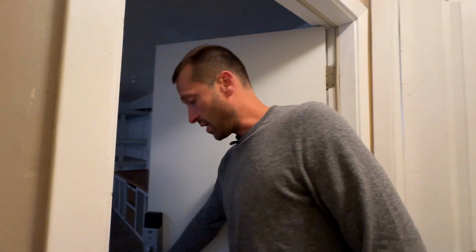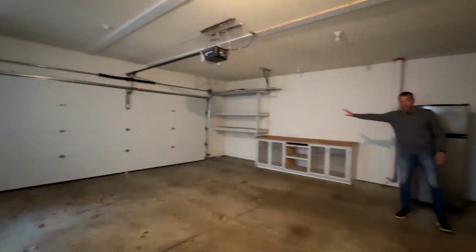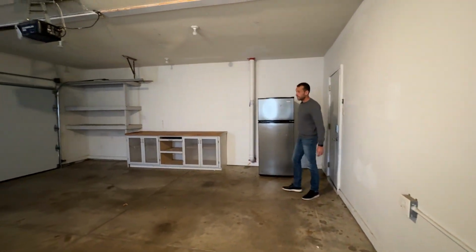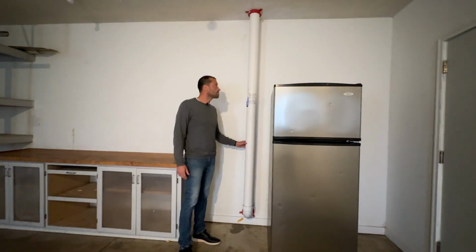So here's the garage right here. What's nice about this garage, you have some extra space to store things. You have a nice workbench right here. You've got your garage refrigerator. Then an additional thing that's really nice, you have a radon mitigation system.